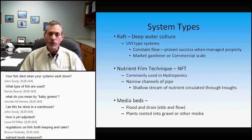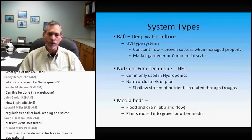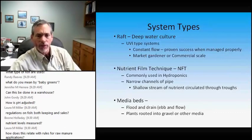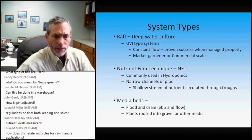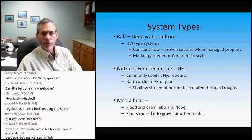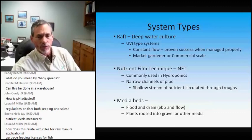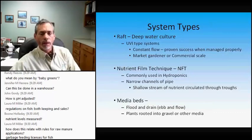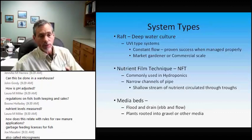Type of fish, we're using tilapia, and we'll cover additional types of fish that can be used. That's certainly of interest, but right now tilapia is what we're using. Baby greens are greens that are cut at a small stage, typically 4 inches high. They're considered part of that lettuce mix. So we're growing in our particular system, in a rather unique hybrid environment.